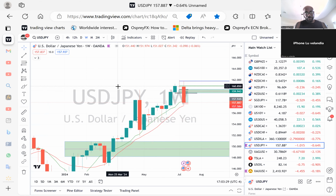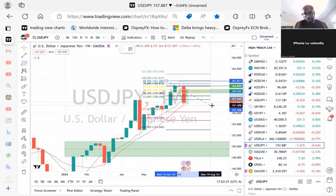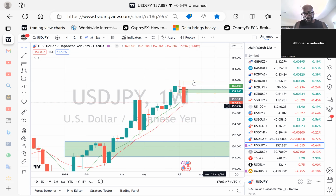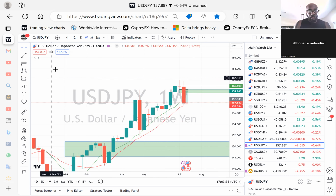We can start with USD JPY. I'm going to fib this candle here. My zone is right here. My 78 is here. Those are the only two areas that I really need. Once I get my golden zone and my 78, I can drop down.